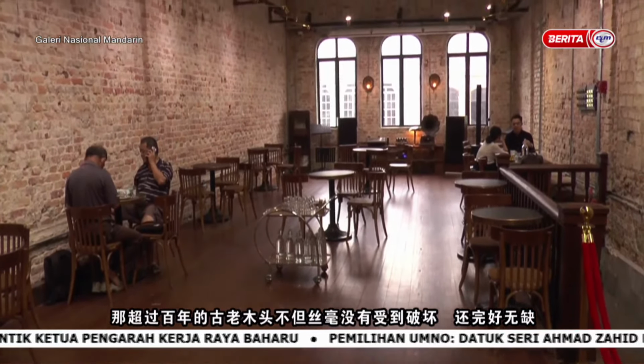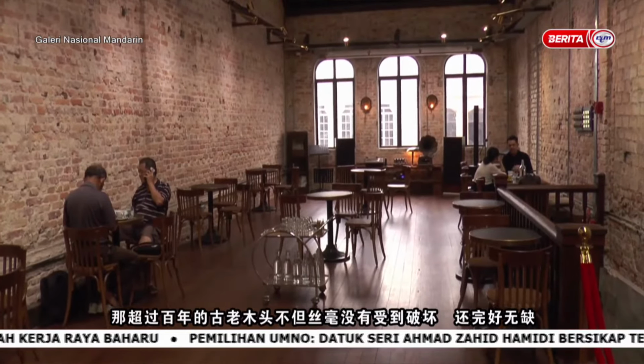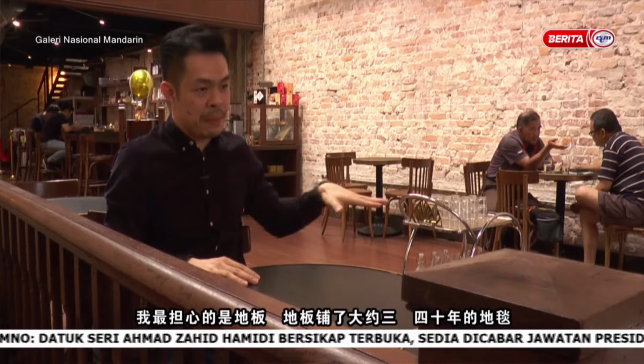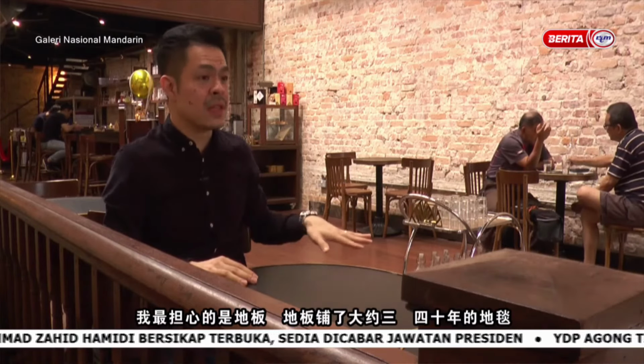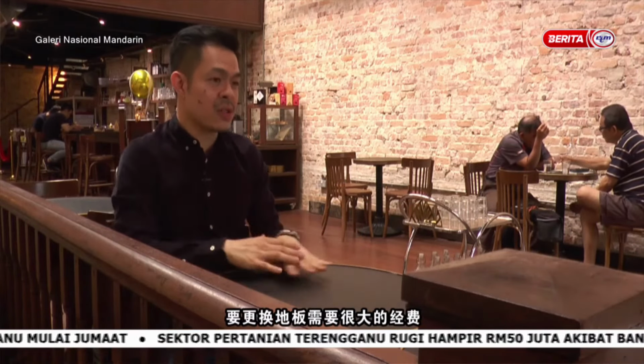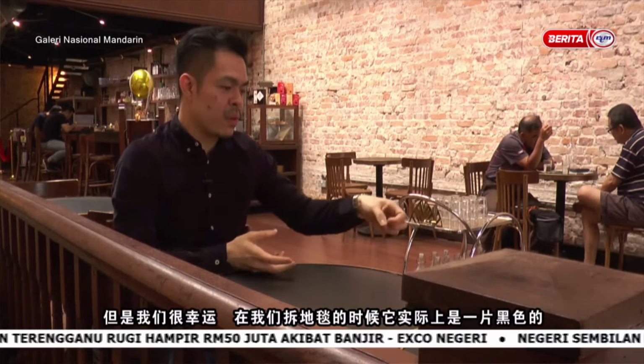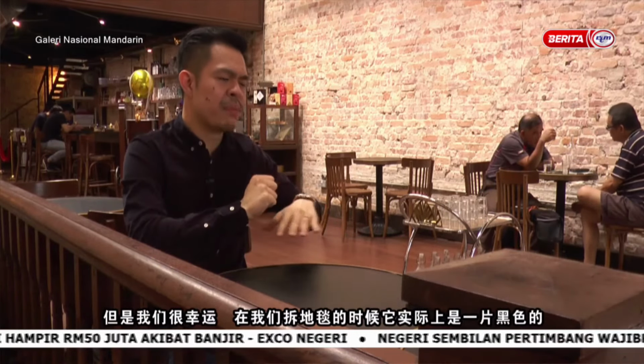I was concerned about the floor. The floor was actually carpet for almost 30, 40 years, and it's very costly to replace flooring. But luckily, when we peeled off the carpet, it was actually black in color. So we thought maybe we needed to change it.